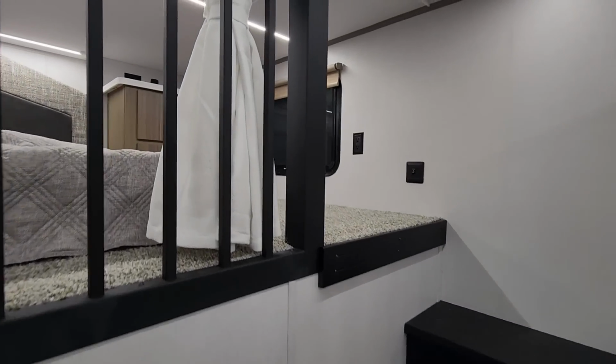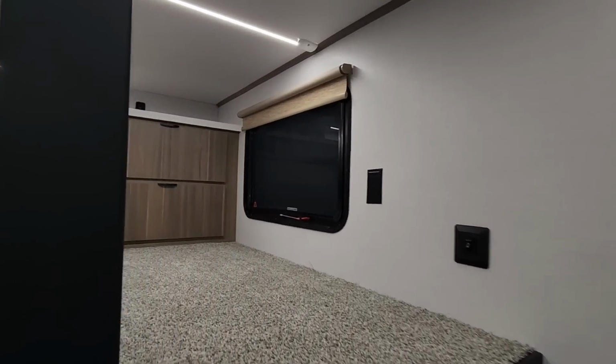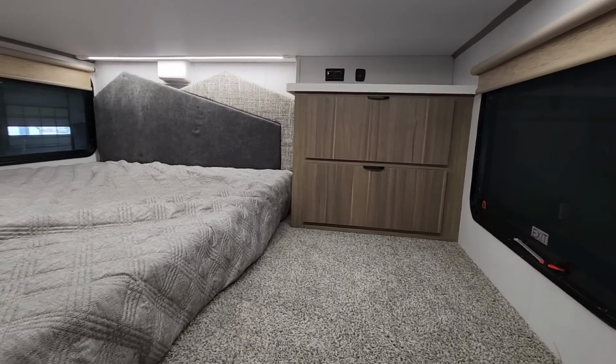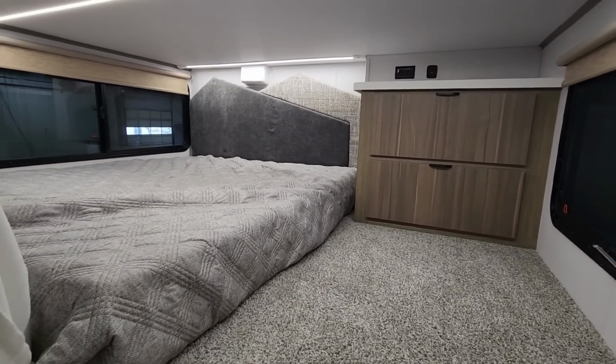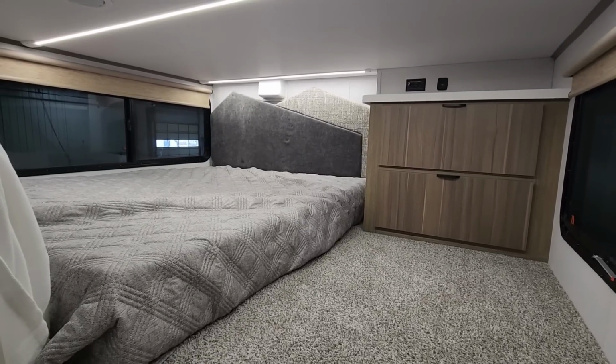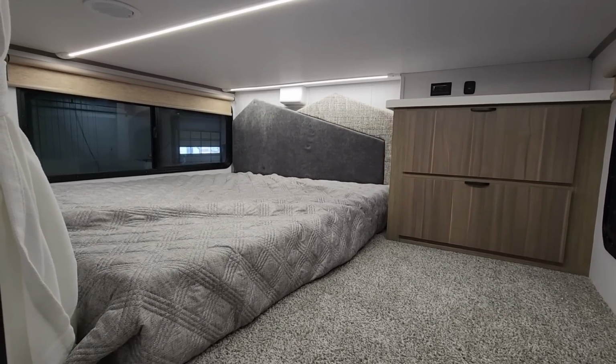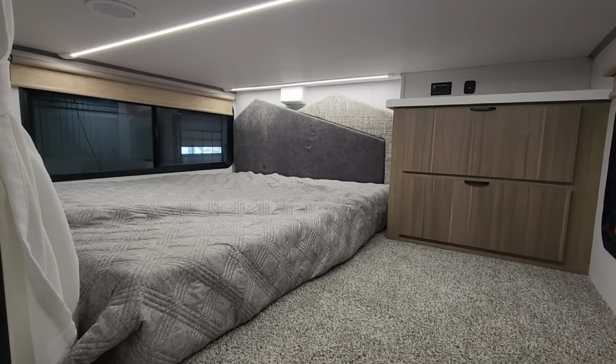Love the staircase that goes up to the second loft in the back of this unit. Absolutely beautiful. Tons and tons of sleeping accommodations up here. This is where the kids would want to be. You know, the kids would probably have their iPads out, and if you can get them off their iPads, they probably have their puzzles out or whatever they use when they're not using electronics these days.